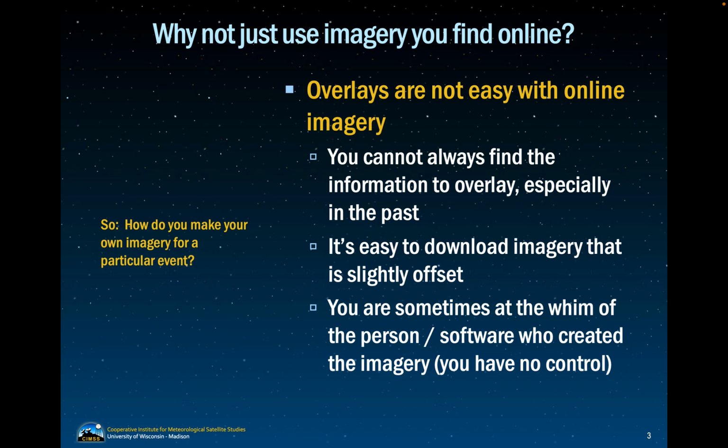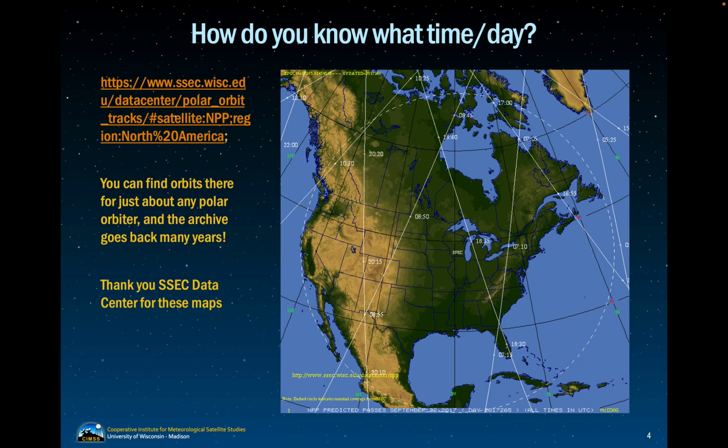So how do you make your own imagery for a particular event? And I'm going to talk a little bit about polar2grid. So the first thing you need to know is when was the data over, when did the satellite fly over you? People are always asking me that when I'm doing training. How do you know when NOAA-20 is going to come over? Now I know that if you know where NOAA-20 is today, you know where it is tomorrow because it's shifted just a little bit off to the east, maybe 20 minutes earlier, something like that.